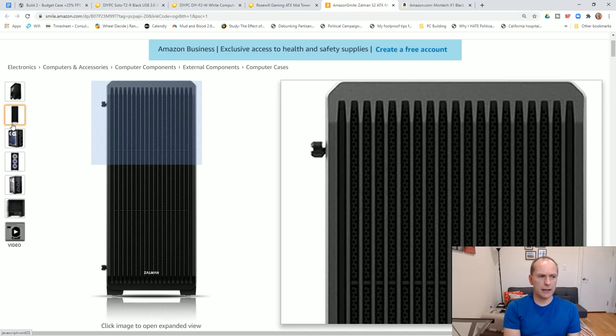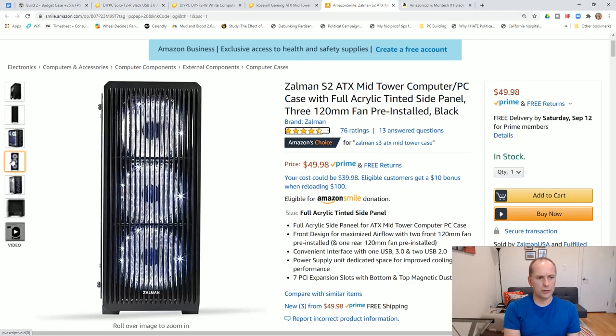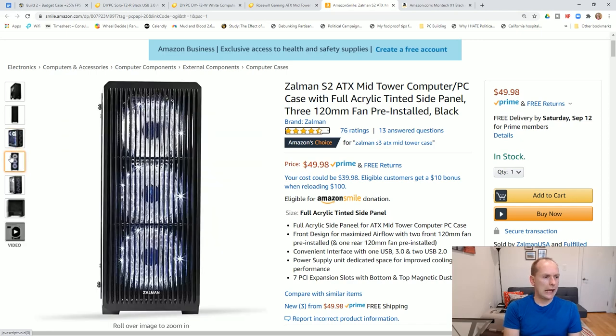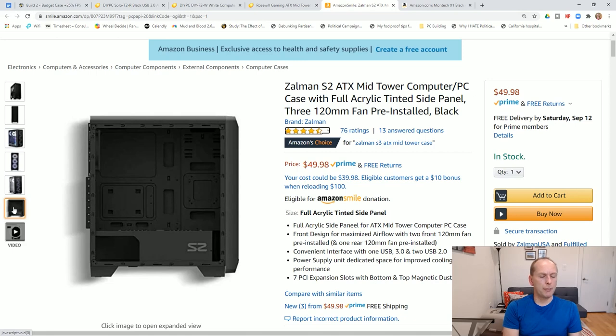But it does come again with three fans, although it shows them all three here. It comes with two mounted in the front, one mounted in the rear. And I think it's a nice looking little case. It's $50. Again, now we're up a couple of more bucks. But frankly, because there's such a dearth of decent cases between the first two I showed you and all the way up to the $50 mark, this is a case I would certainly recommend taking a look at.